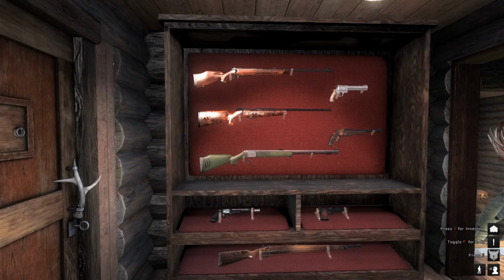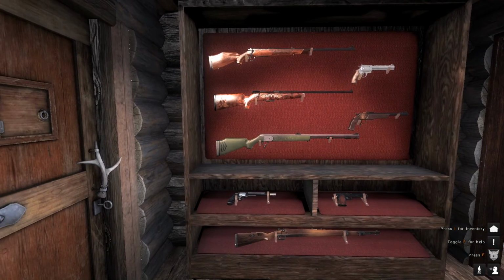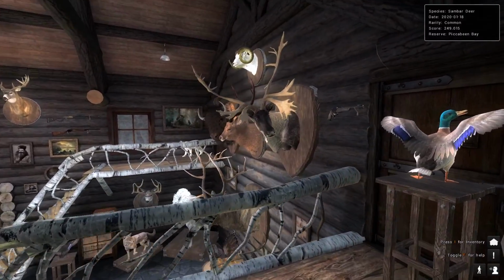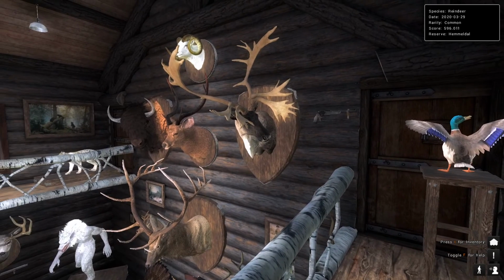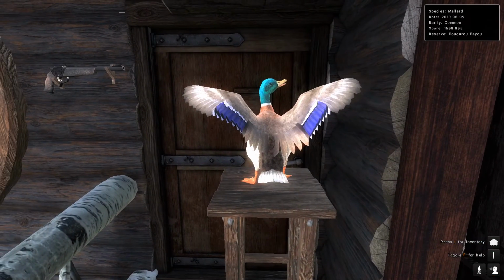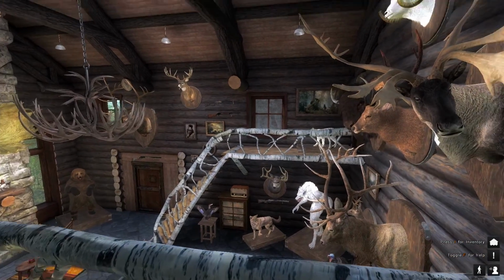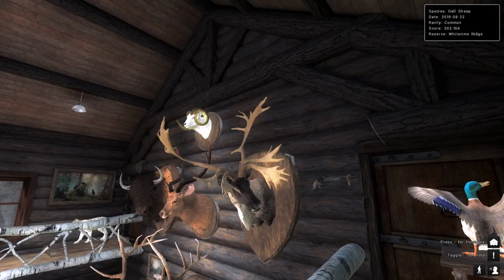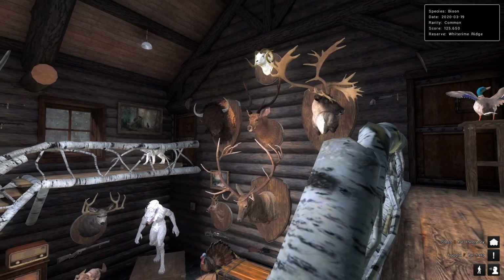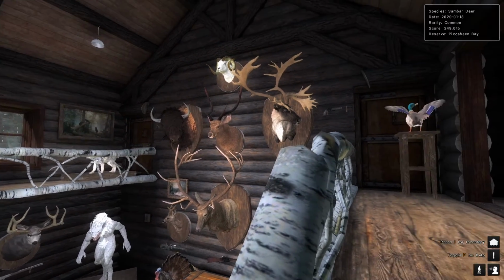Okay, here we are in the main lodge. We've got our gun case here with some nice firearms. And we come in and we're immediately greeted by our 596 reindeer here. We've got a nice Mallard, 598.895, 1.1 off of max score. We've got our 202 doll sheep. We have, I believe, 249 sandbar, 125 bison.